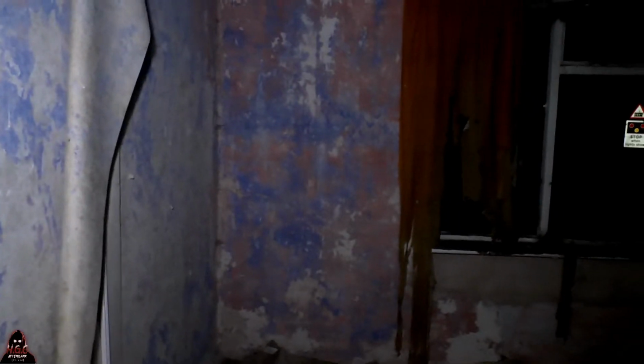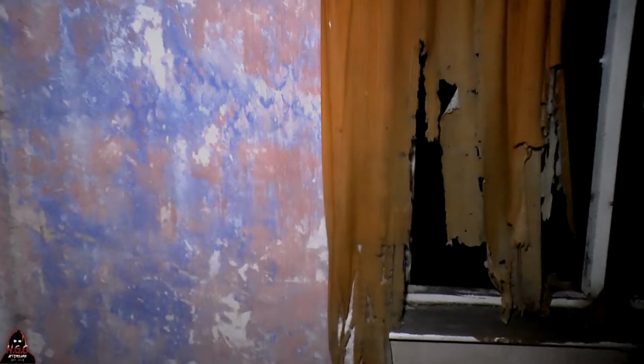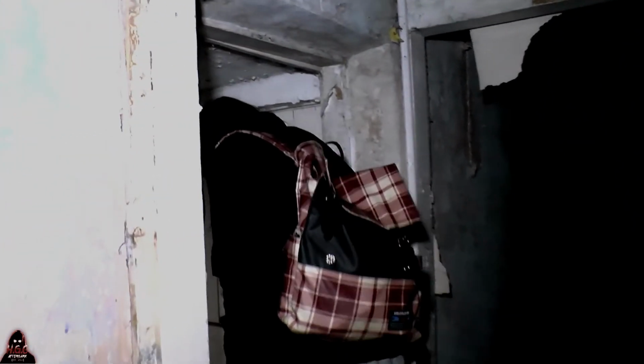It's got the old lampshade, hasn't it? Yeah, it's been left that long. The paper's fully stripped itself off the wall. No curtains left. It's been empty ages, frankly. It's strange how it goes down. There's birds' nests there. Oh yeah. Wonder if there's a loft. Don't know.